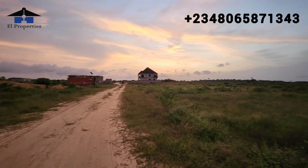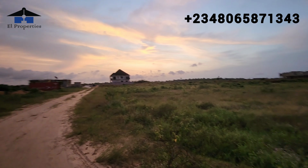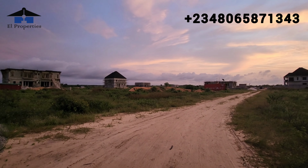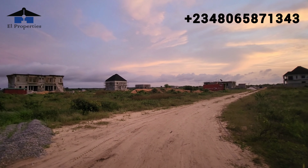Okay, smart investors, we are seeing the update on Imen Estate phase 3, and so far so good. I can tell that you are impressed, because I'm actually impressed. Most of the homes that I saw at ground level when I came here last, I can see today at roofing stage, and some of them already have roofs. So it is really impressive to see that the development has not stopped here.